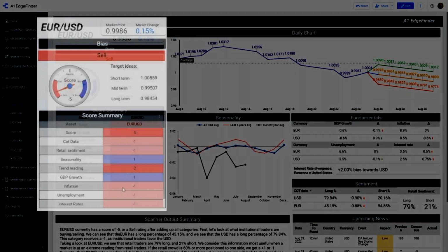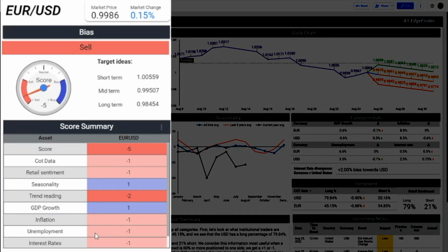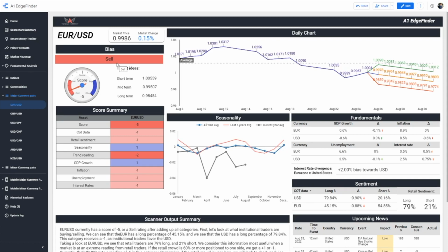If we go over to the score chart summary, we've taken this specific one, interest rate, and given a -1 score, meaning sell the euro and buy the dollar. So this has a -5. So the EURUSD looks like a potential sell. It has a nice forecast to the downside, which we're looking to potentially capitalize on.